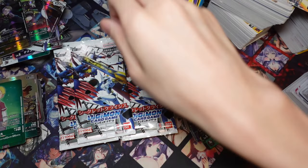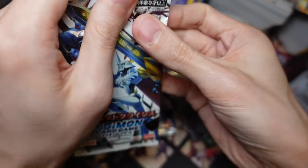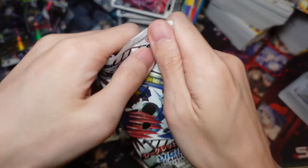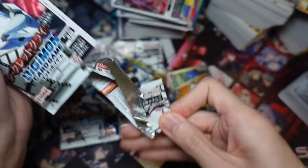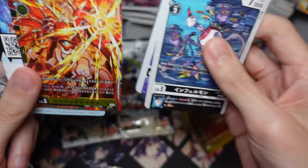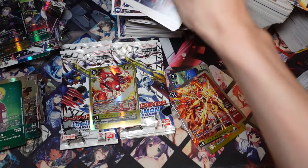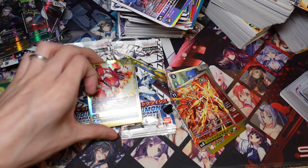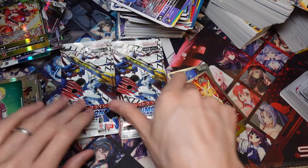Do you hate me that much, Crimson Mode? Please, I just want to max rare you. Please. Yeah, we got a 2-star pretty early on, so that's kind of anticlimactic, but that's okay. Another! Why aren't you Crimson Mode? Bruh! It's like so many.